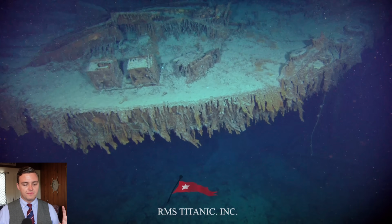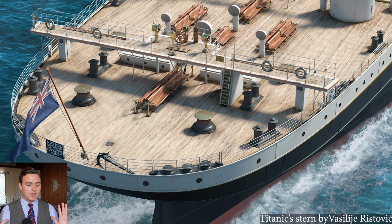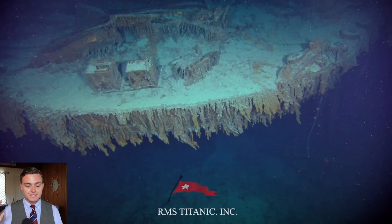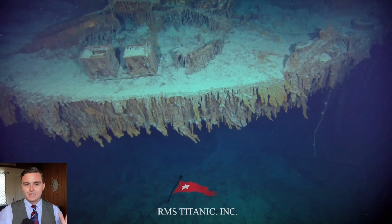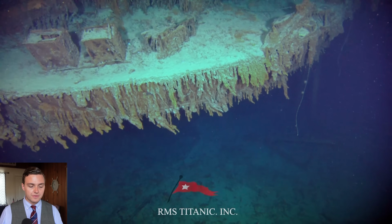This is looking at the very, very after end of the ship. So this is the stern section. This is what would have been the last part of the ship to go beneath the surface, and the stern is in very, very bad condition. So you can actually see, if we're now looking basically from the position of a very famous photograph of the stern of Titanic when she was leaving Queenstown, Ireland, you can see that there's a lot of debris on top of the stern here.